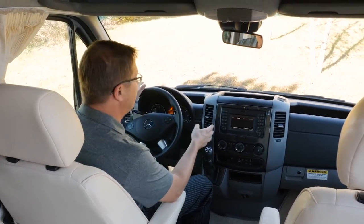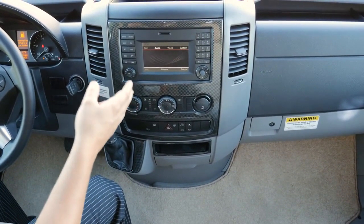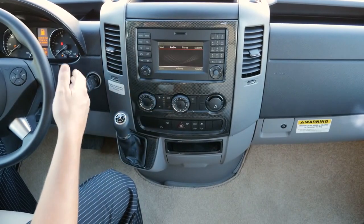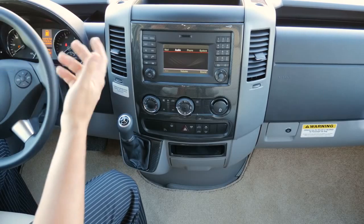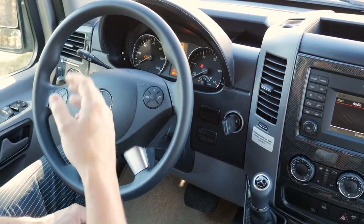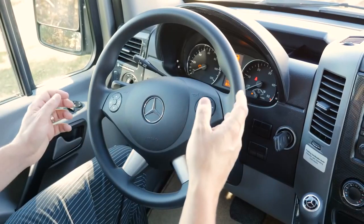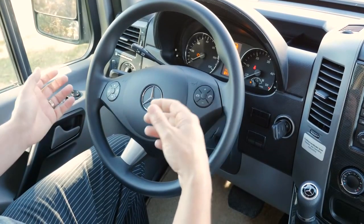As we move up to the front, each coach comes equipped with Becker in-dash navigation by Mercedes-Benz. This also includes AM/FM radio, Bluetooth to pair your phone to, along with an auxiliary USB port and an auxiliary jack if you want to plug in an iPod, for example. Other standard features include chassis air conditioning, tilt, cruise control, power windows, power door locks, power remote mirrors, and a smart wheel. This allows you to answer your phone and adjust the volume of your radio.